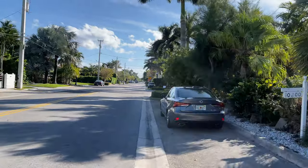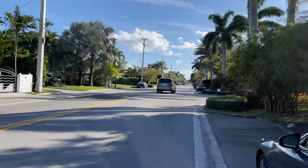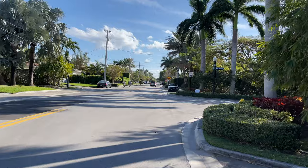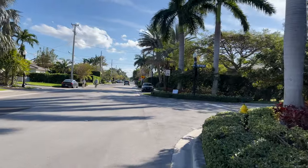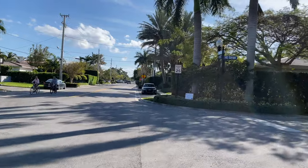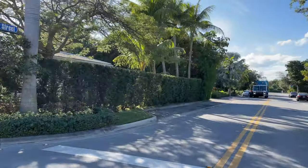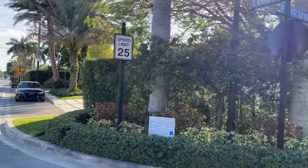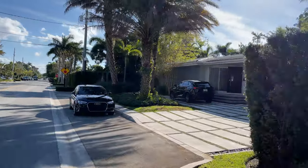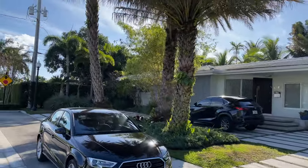And this is a very family oriented area as well. I saw a lot of kids playing on the street and people taking bicycle rides around the neighborhood. And this is definitely one of those areas in Miami where, you know, if you bought a house here 20 or 30 years ago, man, you're sitting pretty right now, because you probably only paid a couple hundred thousand for the house, and now it's worth, you know, 10, 15, 20 times more than what you paid for it.